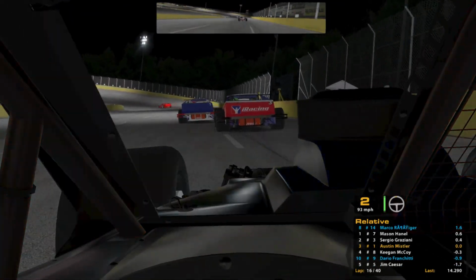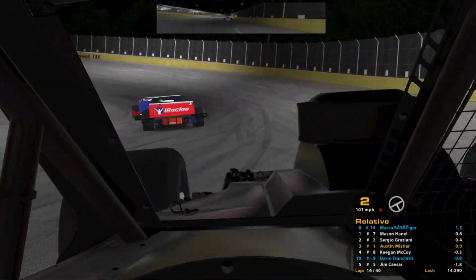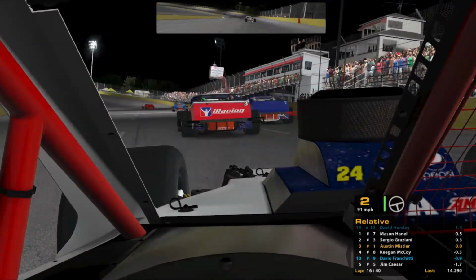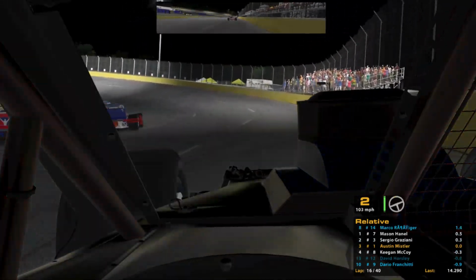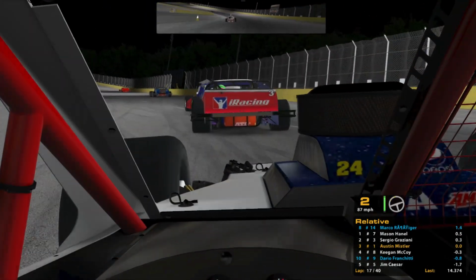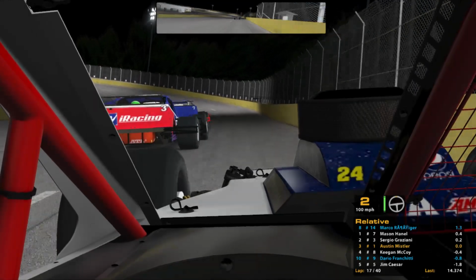It is tough to pass when you guys are about the same speed at this track. You really gotta like do a bump and run or get a good run on the straightaway on them. That's what I'm hoping to do with my line. First is blocking. I don't blame him. Fourth place is trying to take advantage of me going high. He really dove it in that corner.